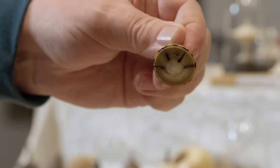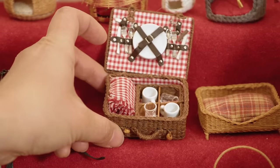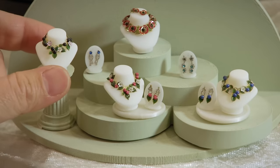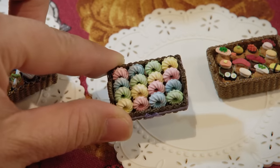People have always been fascinated with miniature objects. There's people that work in ceramics. There's needle workers. There's glass blowers. There's jewelers. There's people that make food. Just about everything that's made in full size is made in miniature by someone somewhere in the world.